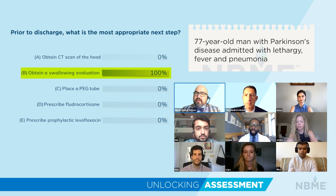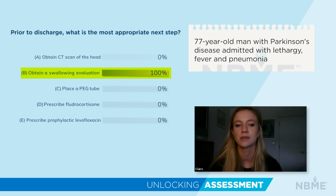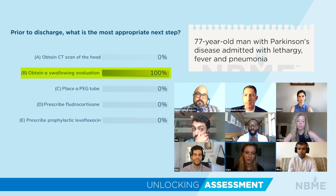Great points. Any others? The other options seemed a little extreme, and I may not have thought originally when I saw this question, like next step, swallowing eval, but seeing the options, that seems the least invasive and the least extreme out of all of those.